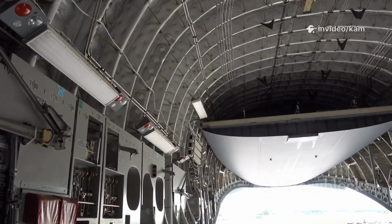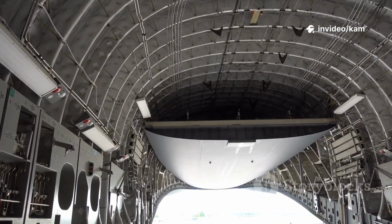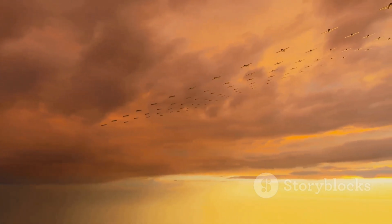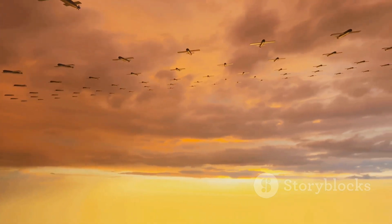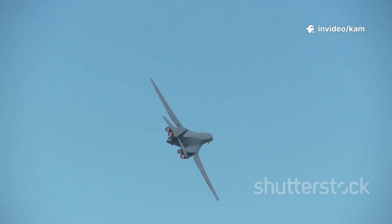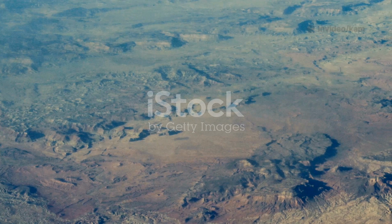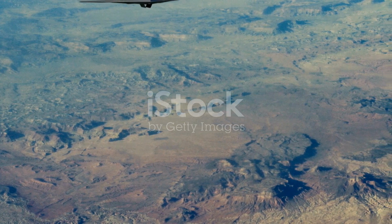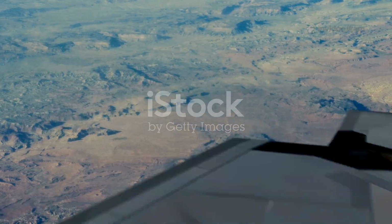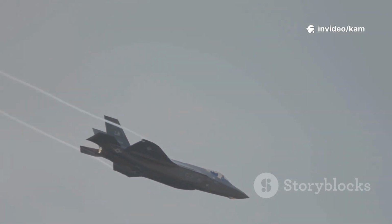Inside its belly, the B-2 has two large bomb bays that can carry up to 40,000 pounds, or about 18,000 kilograms, of weapons. This payload can consist of a wide variety of munitions, making the bomber incredibly versatile. It can carry conventional bombs like the massive GBU-57 Massive Ordnance Penetrator, designed to destroy deeply buried bunkers, or it can be loaded with dozens of smaller precision-guided smart bombs like the Joint Direct Attack Munition, or JDAM. This allows a single B-2 to strike multiple targets with pinpoint accuracy in a single pass.